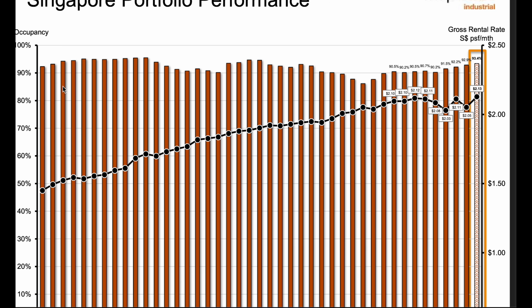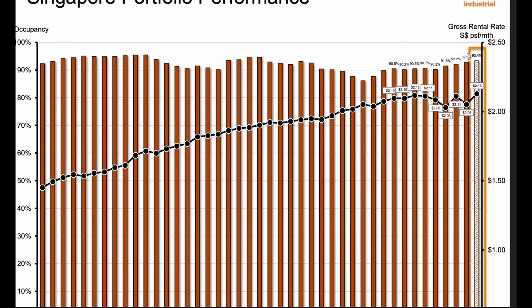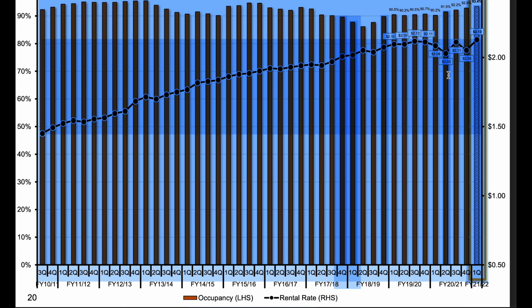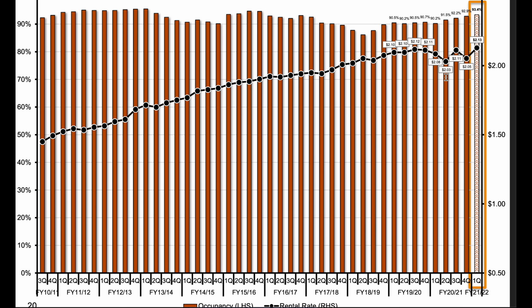Singapore portfolio update, basically this tells you the occupancy rate by the quarters or by the years, and also the gross rental rate per square feet per month. Okay, the tick is very small but it's around $2 and still increasing. You can see the slight drop here. I think this is because of COVID, right? You see, second quarter last year, so they needed to slash a bit of their rental rates because some tenants would be out of business.